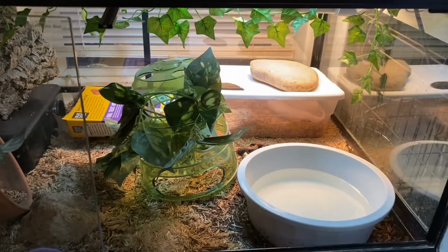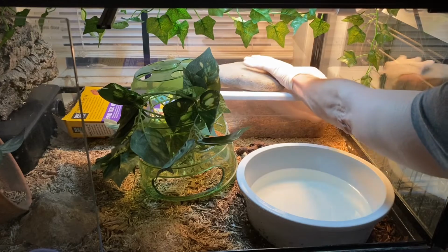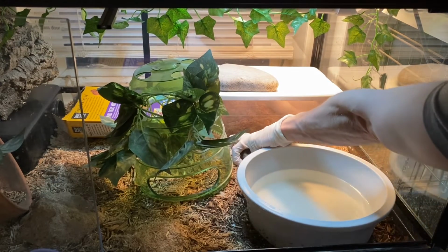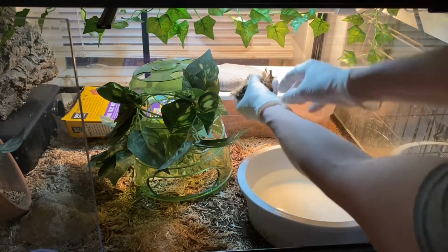Mesmer is in his humid hide. So I am simply going to slide his basking rock over the hole on top of his humid hide, and I'm going to spot clean the enclosure. So Mesmer is resting in his humid hide. Mesmer's not having to do a thing. I am not intruding into his space.